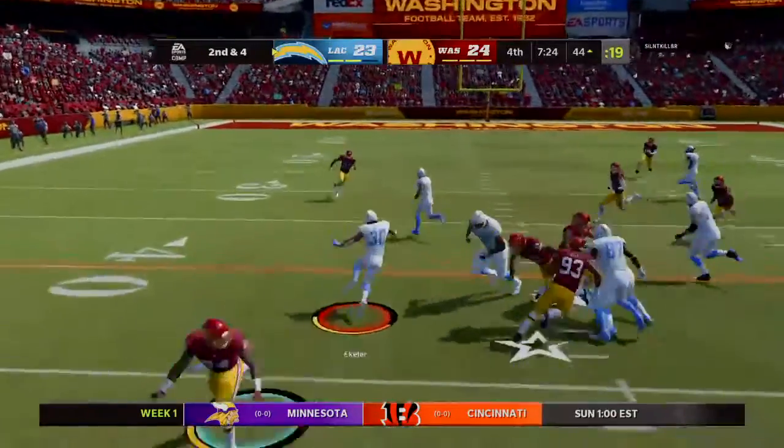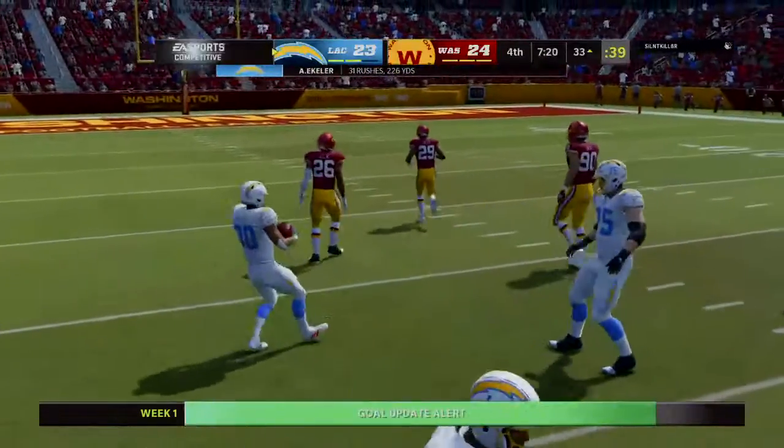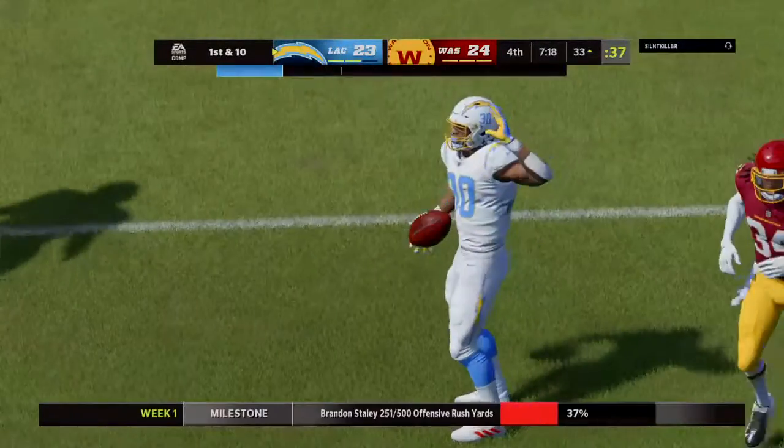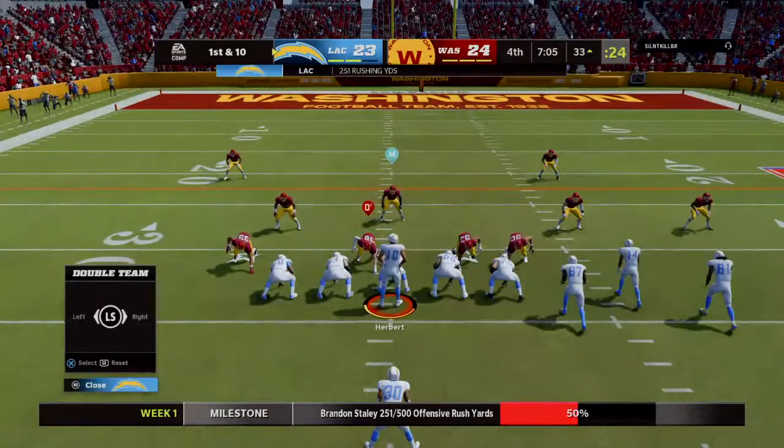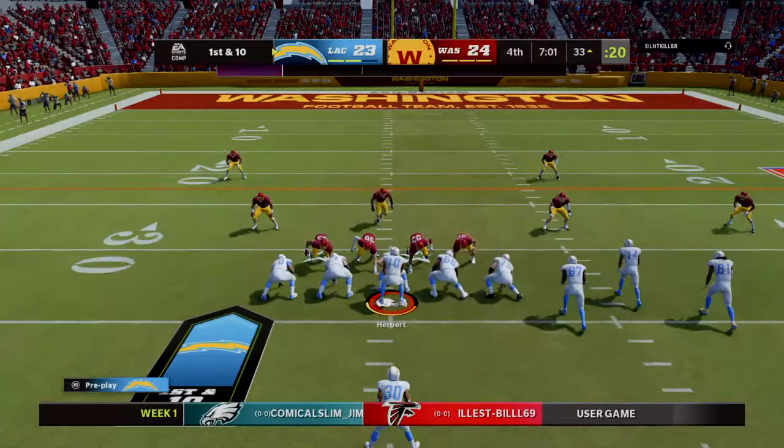Eckler going to get it again on 2nd down. And he gets this inside the 35-yard line. It's a gain of 11 and a 1st down L.A. Some good games going on in the early window. This might be the best of the bunch.